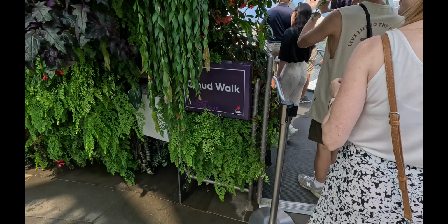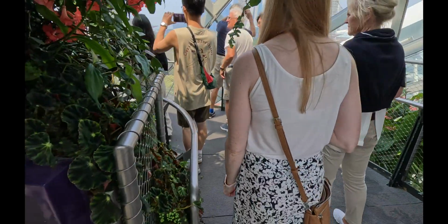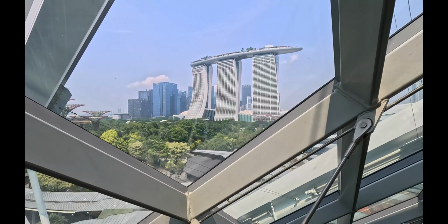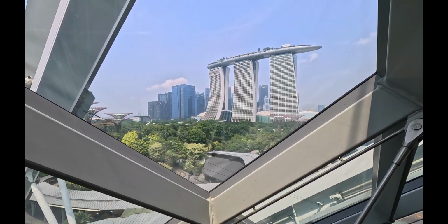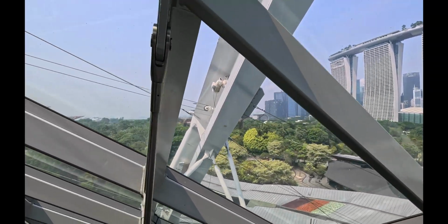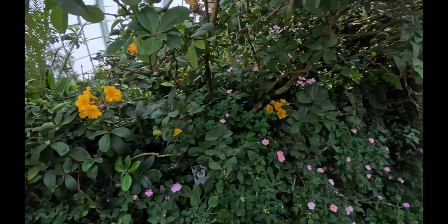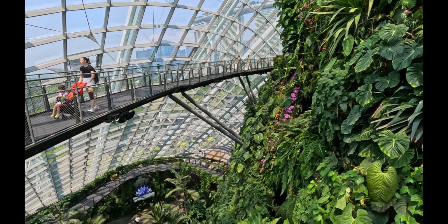This is where I was wanting to come all this time, to the Cloud Walk. Guys, the Cloud Walk is really, don't miss it because we didn't even know it was here when we got here. And there's really stunning views to be had from here. So we are 7 stories up at the moment. It's quite high. So if you're afraid of heights, just don't look down because it's pretty scary.